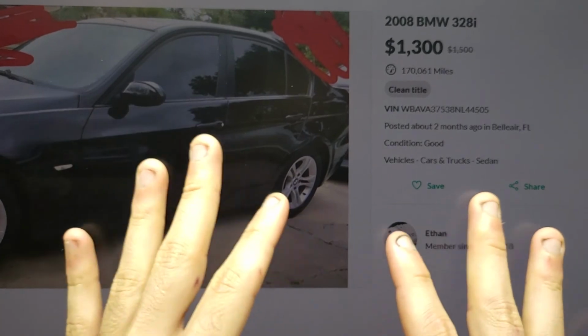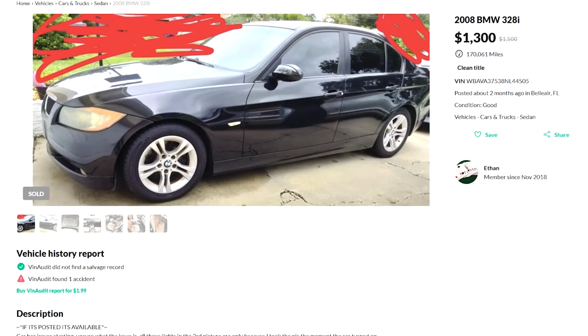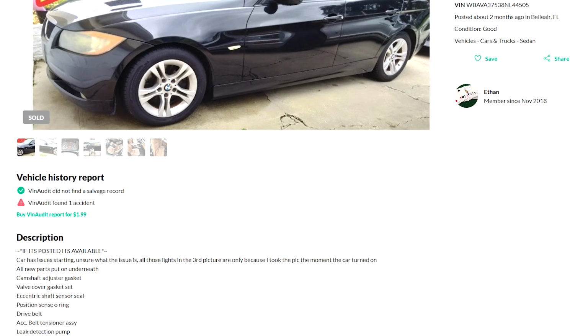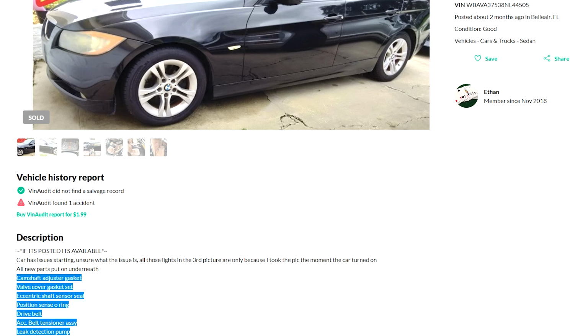Why is the screen? Okay, hold on. Now it's better. Okay. So obviously this is a 2008 328i, $1,300, 170,000 miles, and this is the cheapest I've seen them go for. Obviously this one is not running, but it had this stuff done to it recently, so that's a good, I guess, start.